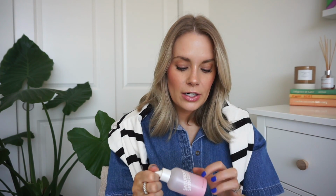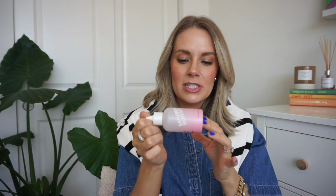The next thing I used up is the Saturday Skin 4% Glycolic Acid Pore Care Complex. Sorry, the writing is in white. I really enjoyed this. I think I'm going to buy the higher strength next time. This lasted me forever. This is a very good liquid exfoliant. Saturday Skin used to sell this at Sephora. They don't sell it anymore. I got this off of Amazon.